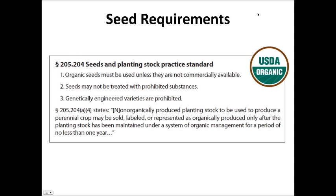So, with regards to seed, you have to remember the requirements that are put forward in the NOP regulations: that organically sourced seeds must be used unless they're not commercially available, that they may not be treated with prohibited substances, though there are a growing number of acceptable seed treatments being offered, and the seeds must not be genetically engineered in any way.